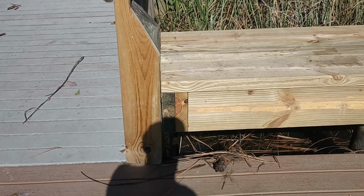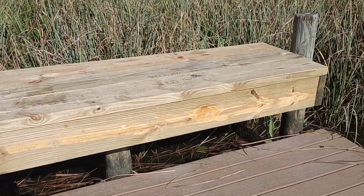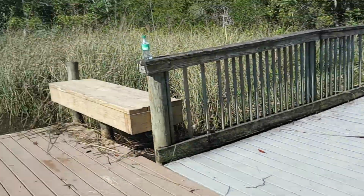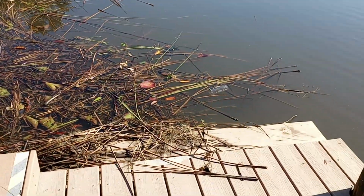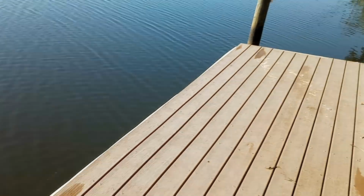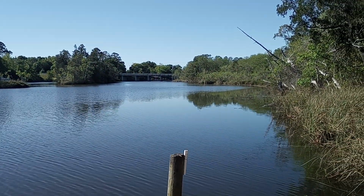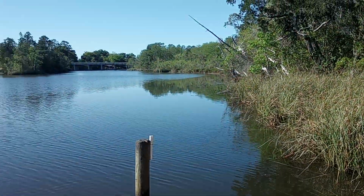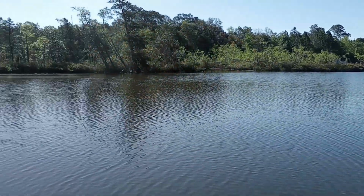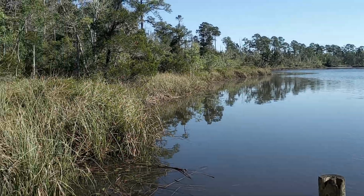So that's either a bench, probably a bench, for when you're prepping your gear, what have you. See, the dock is real close to the water. That's one of the bridges, Highway 90, going into Milton. So I'm going to give you a panoramic view. It's beautiful.